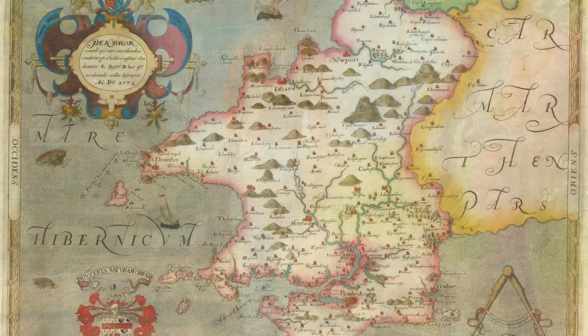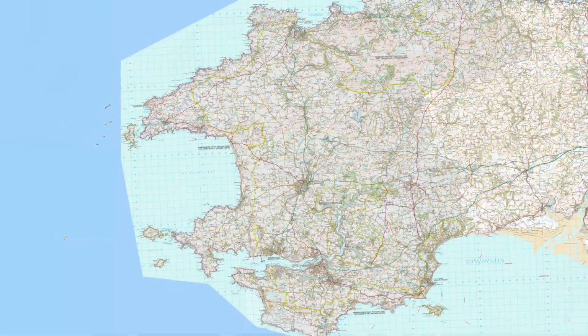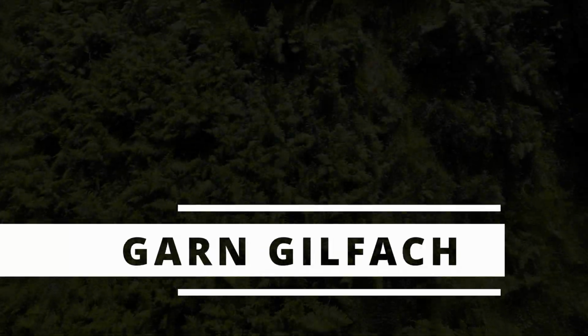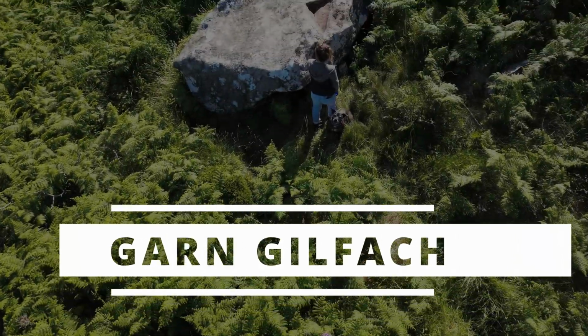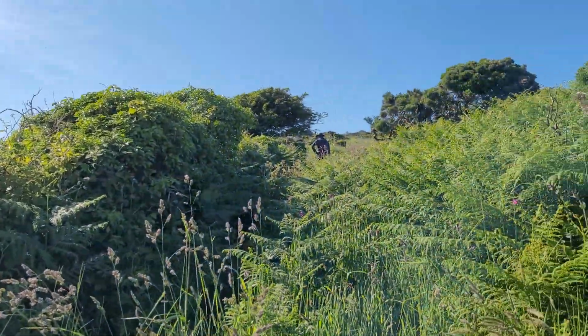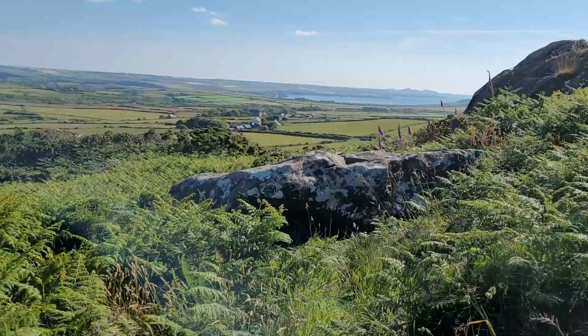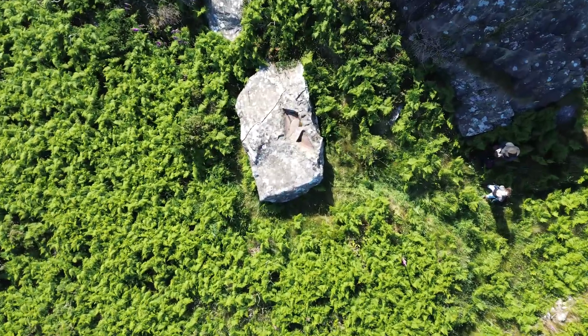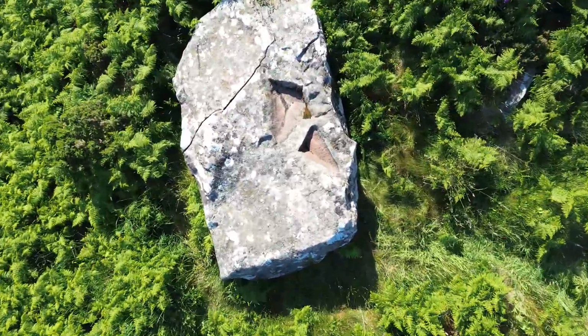We're back in Pembrokeshire, continuing our exploration into the history and legends of ancient sites in Wales. And today we're visiting Garn Gilfach on the Pencaer Strumble Head Peninsula. Halfway up the southern-facing slopes of this bracken-covered hill lies a low dolmen, and on the capstone of this Neolithic monument are a large pair of roughly triangular depressions.